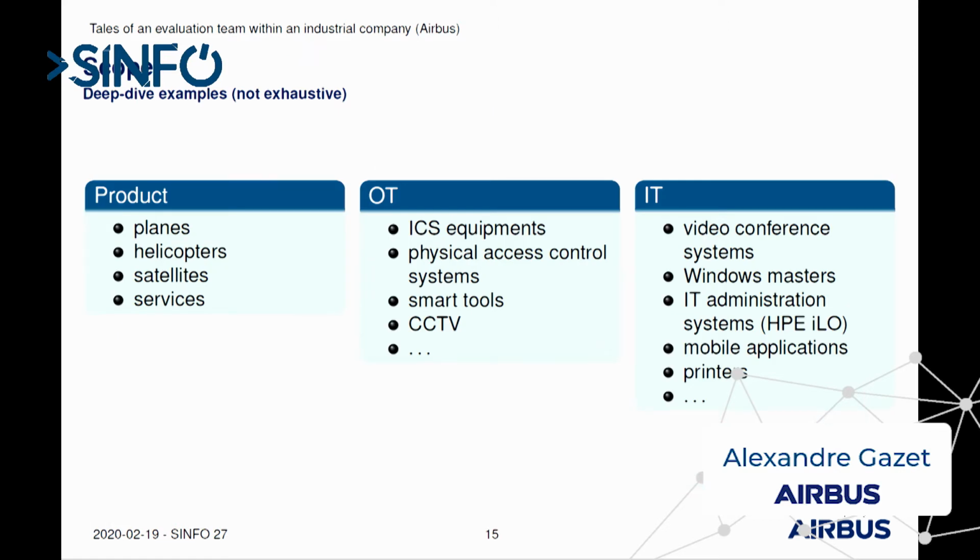The scope of our engagements, like you saw on the ecosystems, is quite wide-ranging. We have been working on aircraft, of course, embedded systems providing GPS capabilities, satellite communication, SATCOM, both on aircraft and helicopters. We've been working on satellite communication and other services.